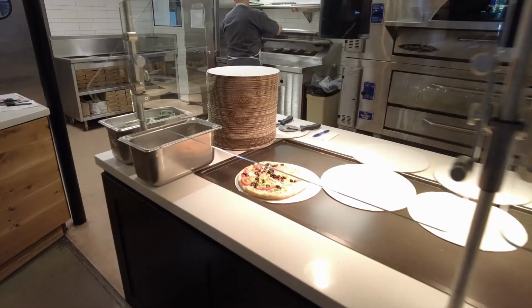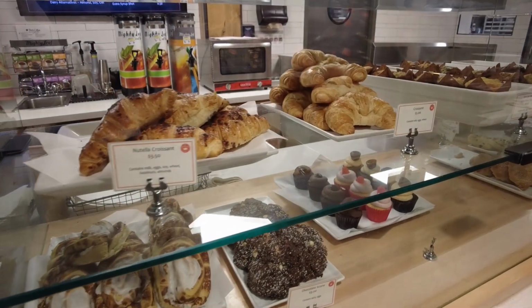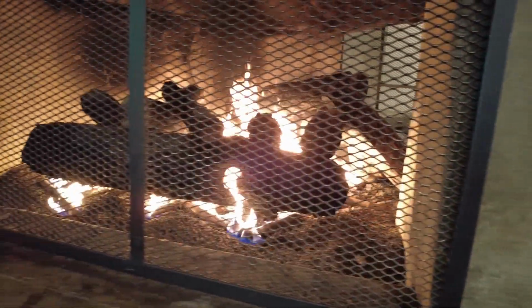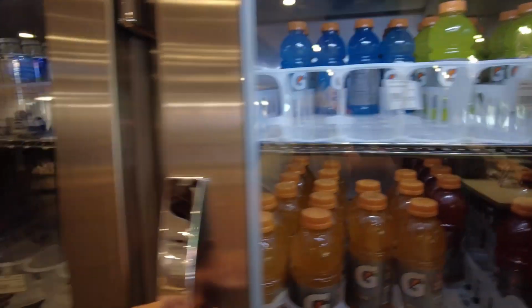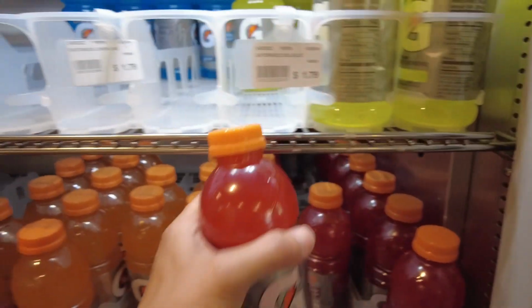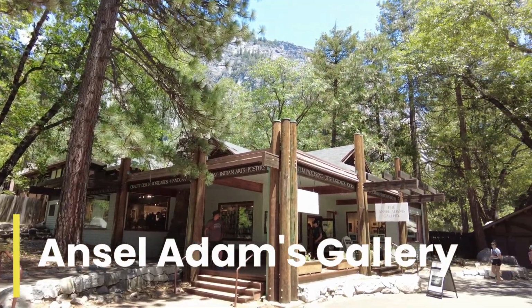They serve delicatessen sandwiches, artisan pizzas, breakfast, coffees, baked goods, and more. Numerous seating areas are available to relax and enjoy a quick meal. But in our case, our throats were parched, and we needed to grab some cool, refreshing Gatorade. Nearby the kitchen, there was the Ansel Adams Gallery.